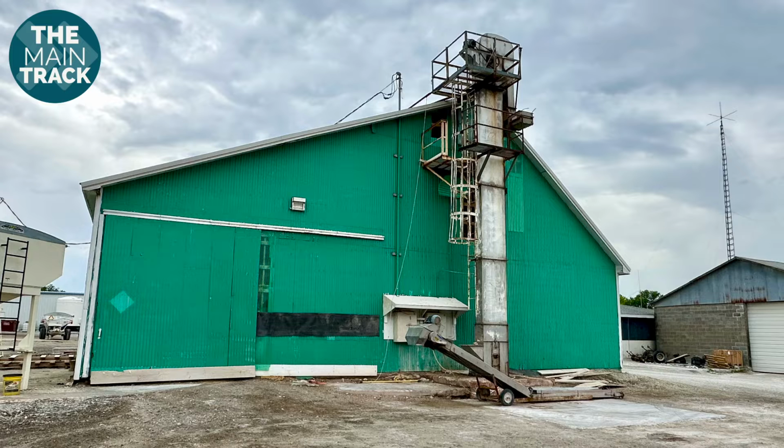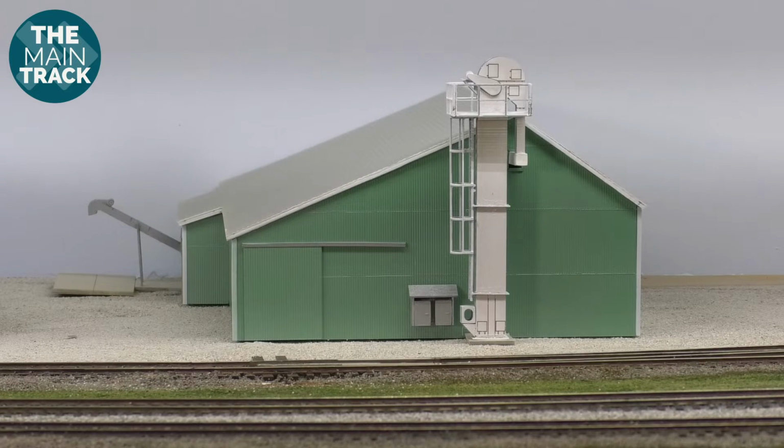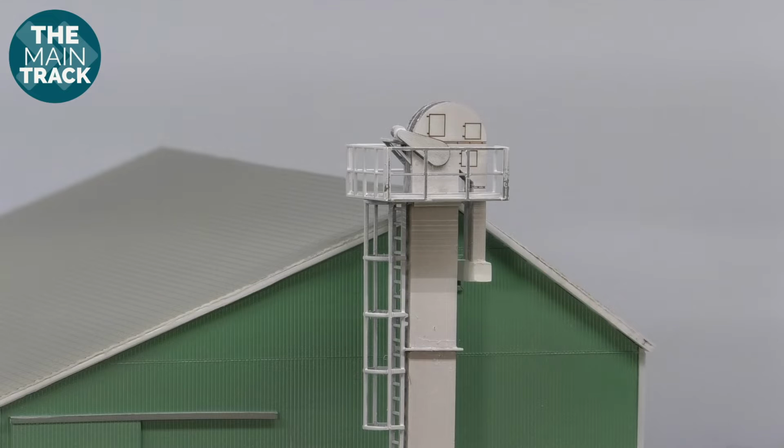The Blair Line kit comes with some nice windows and doors, but as you can see here on the Sedalia plant, they're on the back side and not visible looking straight on from trackside, so I left those off of my model. I did add the big loading doors where appropriate. Wrapping up, I painted the elevator leg white and added the white trim, also from Evergreen styrene parts.